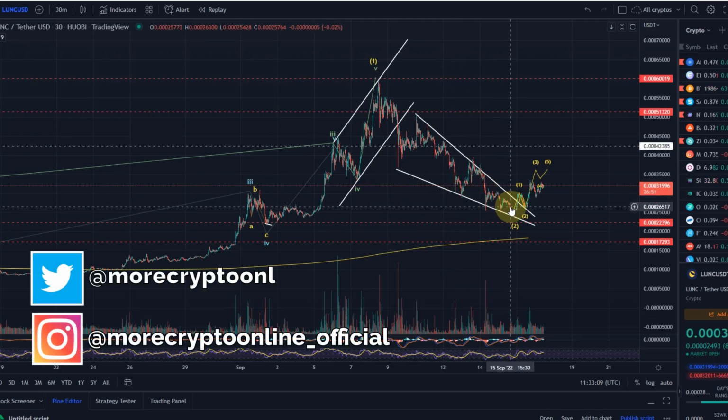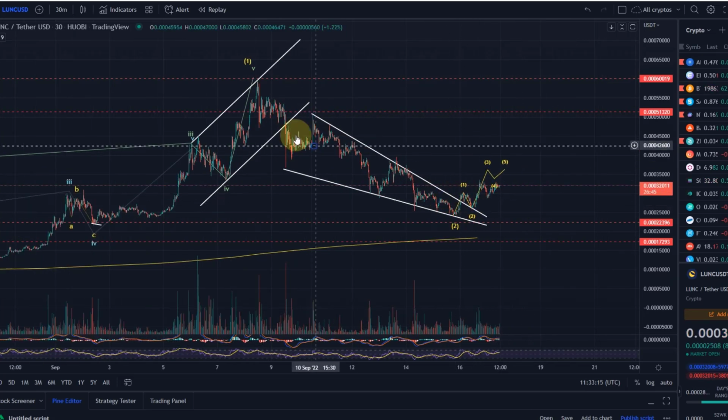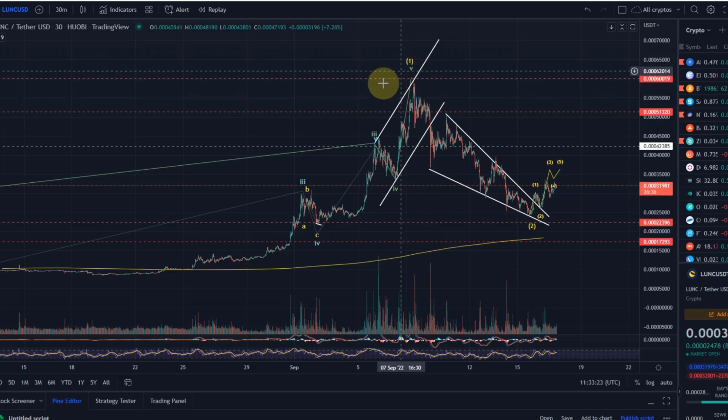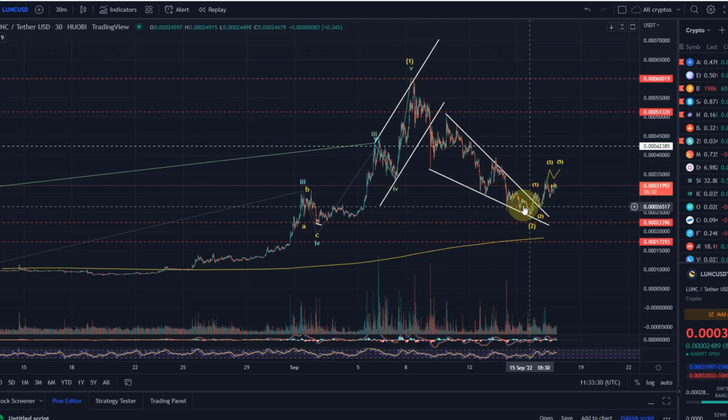So in yesterday's video we talked about a potential retest of the descending wedge. The idea was that maybe Luna Classic completed its wave 1 up here. That's where I told you basically to get out or at least take some profits. We then came down in a wave 2, my support area was reached. We have reversed from this support area at around 2500 or something.